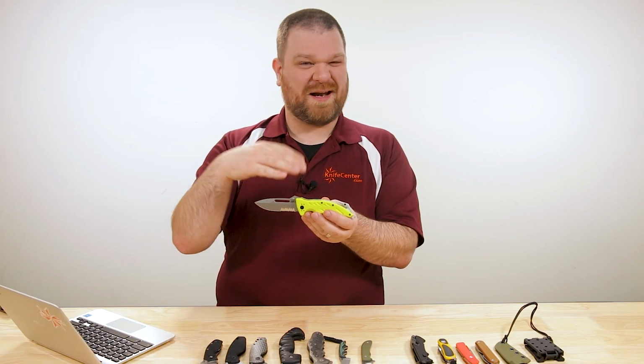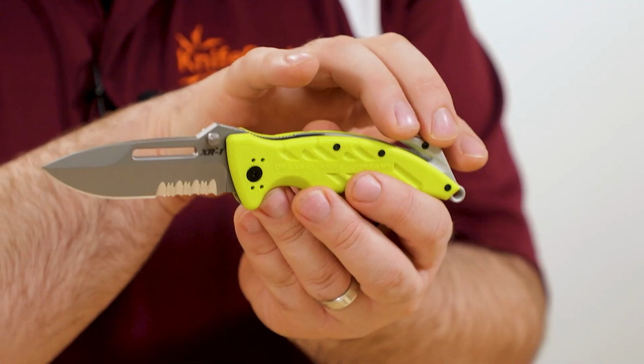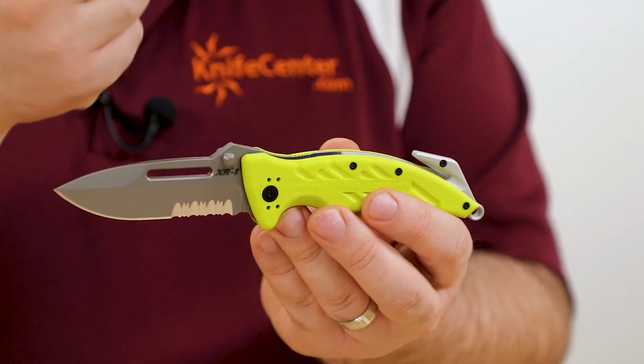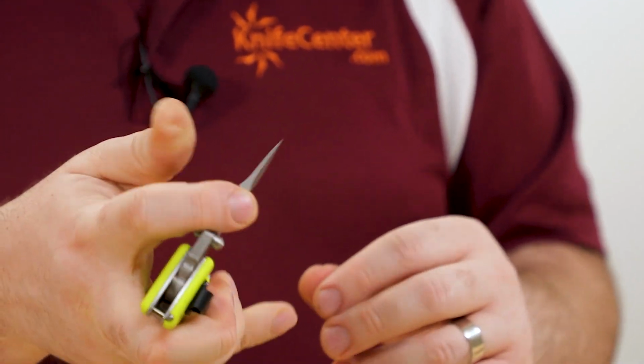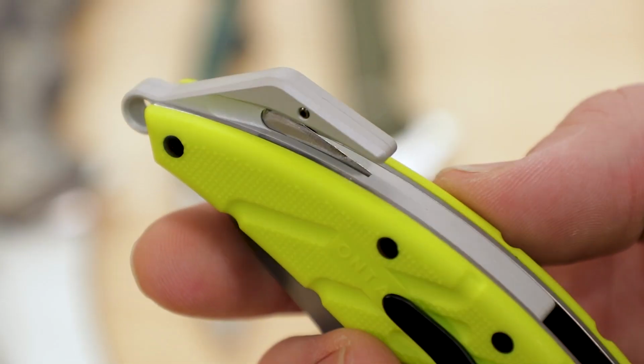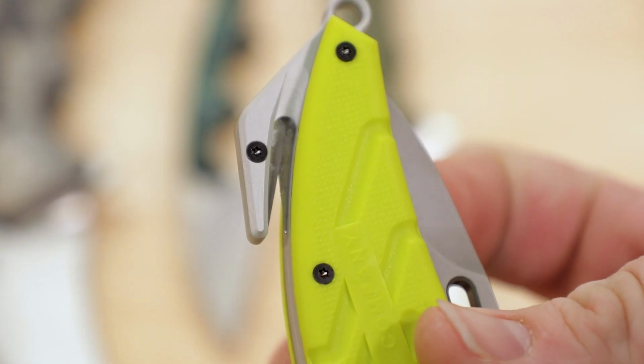The other thing that kind of reminds me of that Redpoint, in addition to the color, is the fact that the seat belt cutter isn't folding. It's fixed there onto the back end, so you don't have to worry about muscle memory being able to remove that or open that. You just invert the knife and you can go to town.